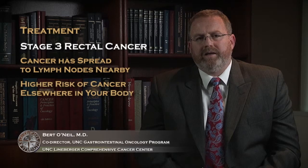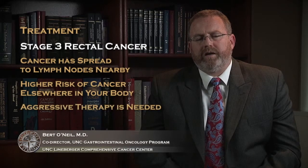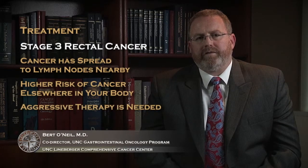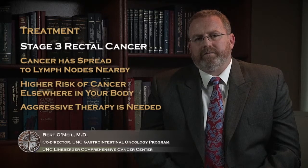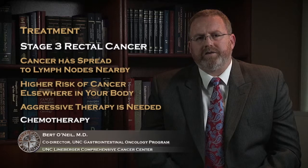elsewhere in your body, even if we can't see it on the tests you had initially, like your CAT scan or PET scan. This also implies that we may need to be more aggressive in terms of what types of therapy you get to try to prevent those recurrences. The main way that is done is with chemotherapy, which can attack small or microscopic deposits of cancer that might have gotten out from the primary tumor site and could be hiding in places such as the liver.